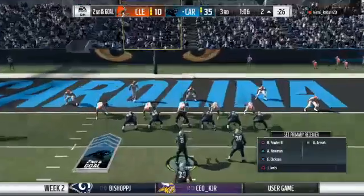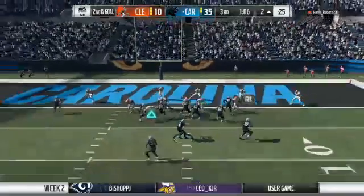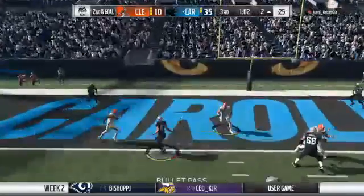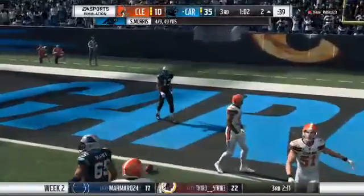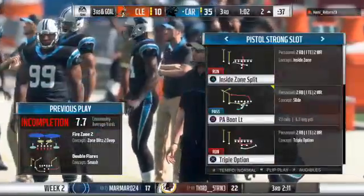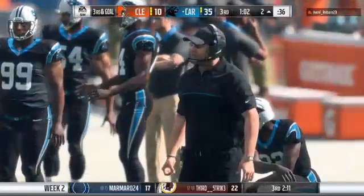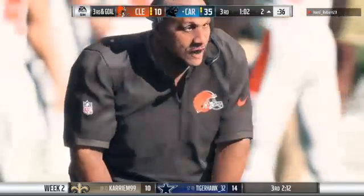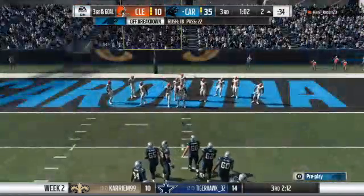Another pistol look here. And the D-line pinching together, must be expecting the run. And that one is incomplete. He just dropped it. But they're up big on the scoreboard, so maybe he can chuckle about it later. All right, Captain. It's batten down the hatches time defensively. Dodged 2 pass attempts to the end zone.